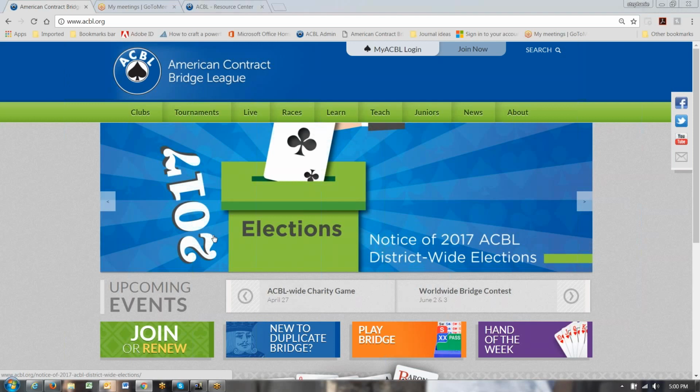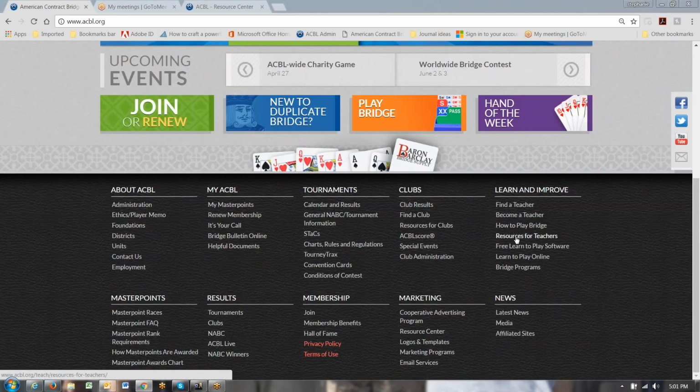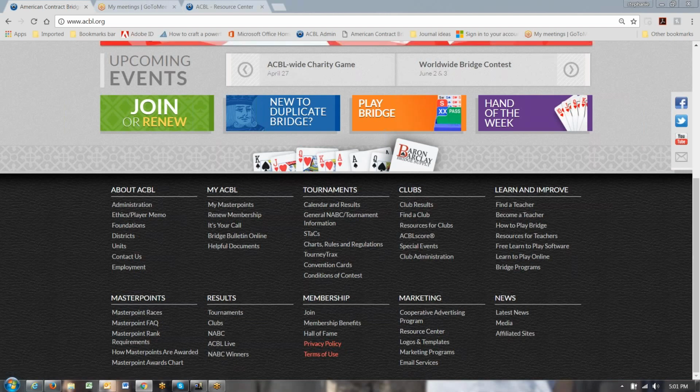So there are a couple of ways that you can get to the Resource Center. And they both start at myacbl.org. So if you are on the ACBL website at www.acbl.org and you scroll down to the bottom of your screen, you'll find a menu that stays the same no matter what page of the website you're on. So you can always get to the Resource Center from the bottom of the screen by going down to the bottom under Marketing and clicking Resource Center. So that will take you there.